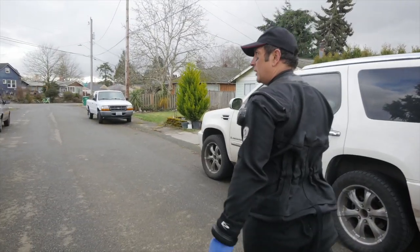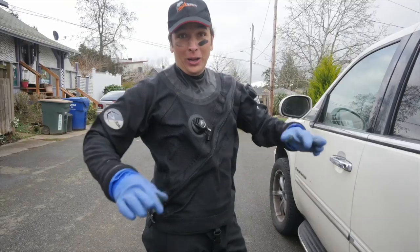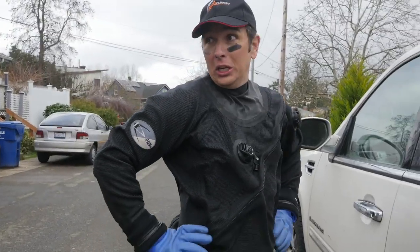Do neighbors know each other around here? It appears no. We did our part. We returned the wallet. We hope it's the right house. Hopefully. We'll see. Good luck.